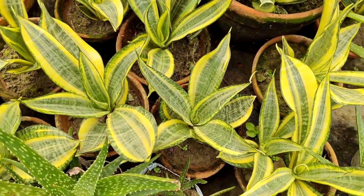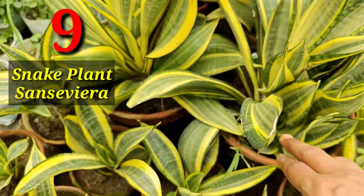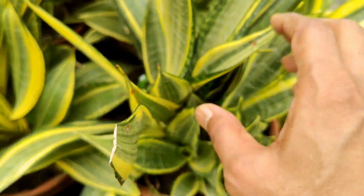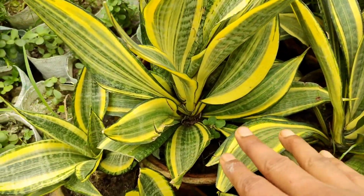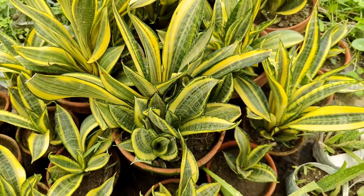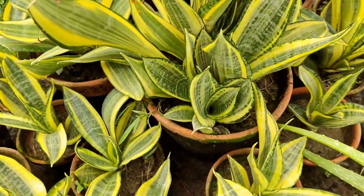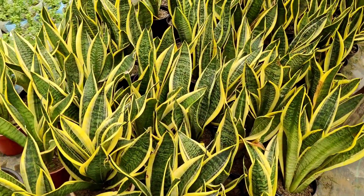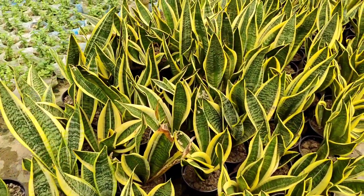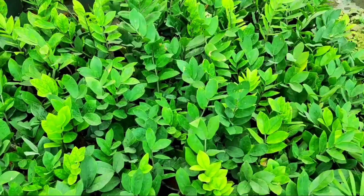Number nine plant is Sansevieria or snake plant, and you can grow it indoors, outdoors, and they propagate easily through pups, and in one year's time you can multiply the plant you buy ten times. And they come in different color patterns, different size patterns. The leaf size may be small or long. You can see this is the long leaf, and maybe border colored or green colored, or different sizes and shapes you can get. And this is a very hardy plant and an air purifying plant.